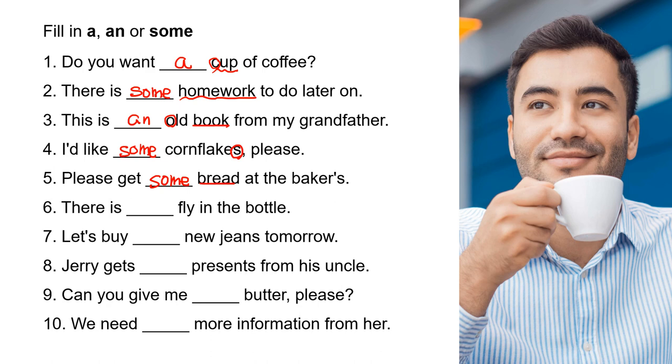Number 6. There is a fly in the bottle. Fly is countable and singular, starting with a consonant, so we put a. There is a fly in the bottle. Number 7. Let's buy some new jeans tomorrow. Jeans is plural, so put some. Number 8. Jerry gets some presents from his uncle. Presents is plural, so we use some instead of a or an.